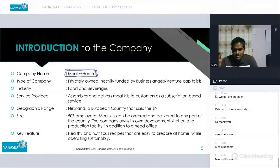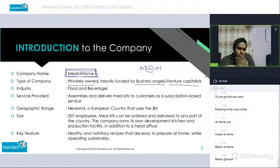Meals at Home, right? The name of the company is Meals at Home. It's a fairly new industry, right? It's privately owned, heavily funded by business angels and venture capitalists. So we'll see who the business angels and venture capitalists are. We'll look at everything when we go through the pre-seed in detail.